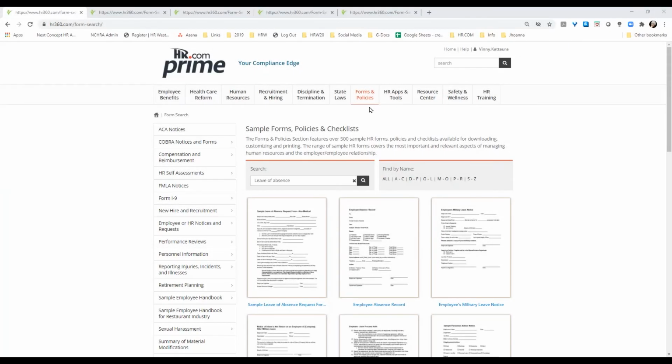Tab number 7, Forms and Policies. This is by far the most popular section for HR professionals, with over 500 downloadable forms, notices, checklists. This section makes up most of the required documentation to stay compliant.